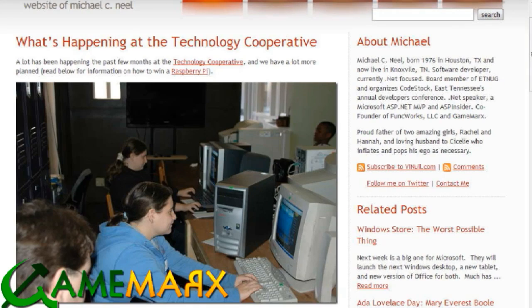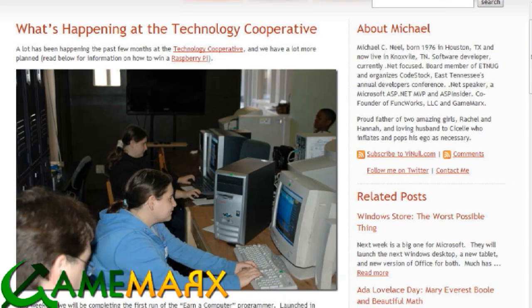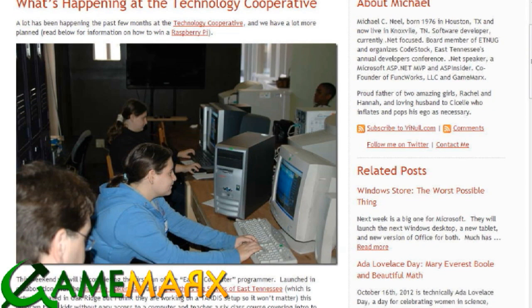We've got lots of crazy stuff that has been happening at the technology cooperative. The big thing that just happened this last weekend, and is also happening this weekend, it's an ongoing thing, is this Earn a Computer program. Essentially, the kids come down, they take 6 classes on a computer. Here's a class where we show them Inkscape and GIMP. Here's a class where here's how you edit in Audacity. There's some basic internet safety classes.